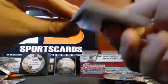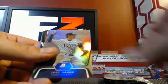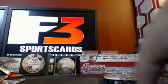So we got two boxes and an auto ball. Matt Moore, Ian Kinsler, Jake Hager, John Lamb Top Prospects, and a Wilin Rosario rookie card. And a dummy.